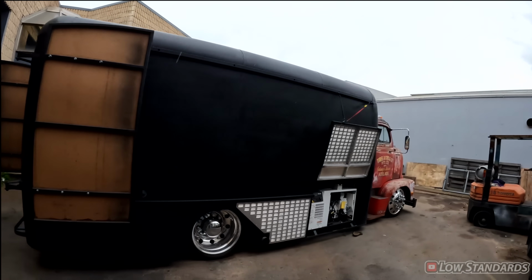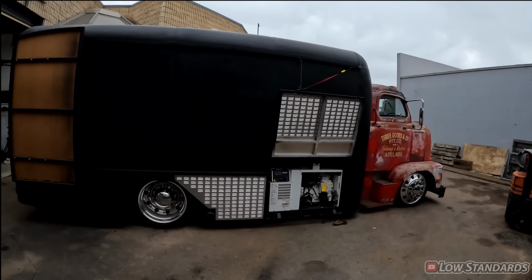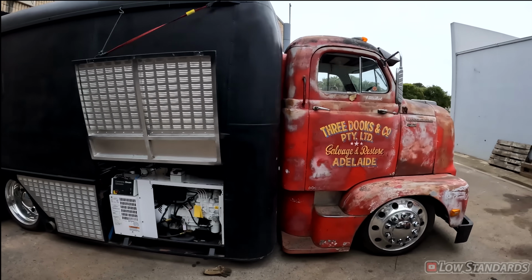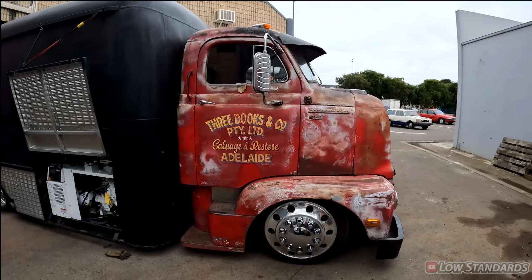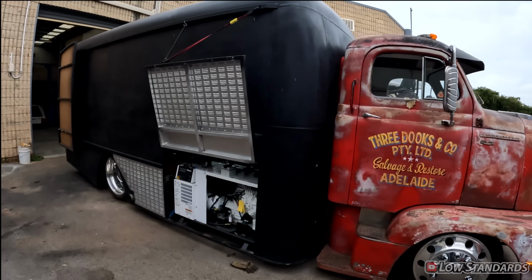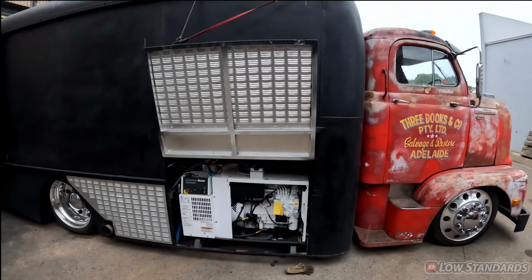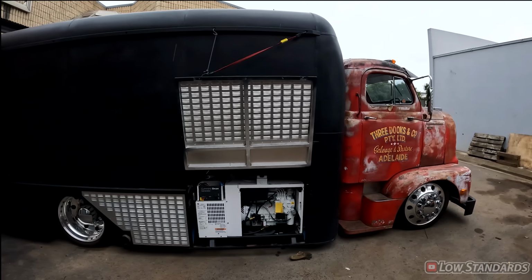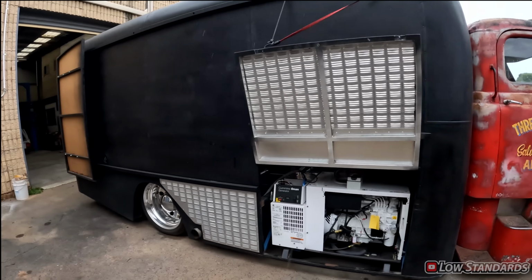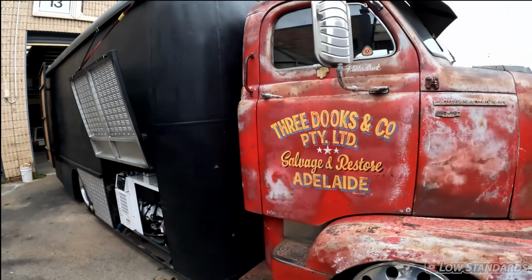Video of the truck. I've been filming this since I got it years ago and built it, but heaps of crap footage, heaps of phone footage. And since then, well, it used to be my tow truck, now it's been converted into a coffee truck for Sian, my partner.